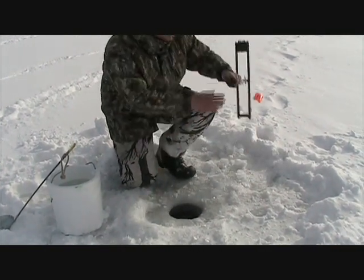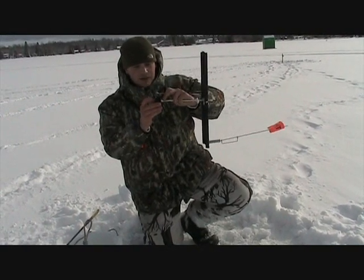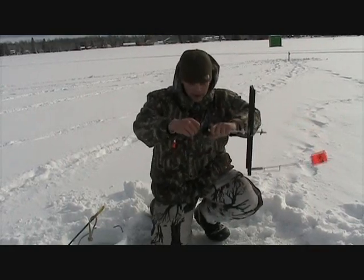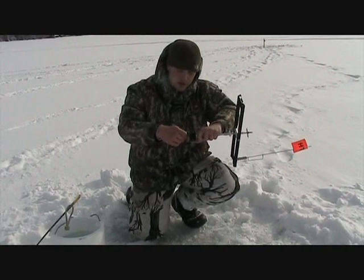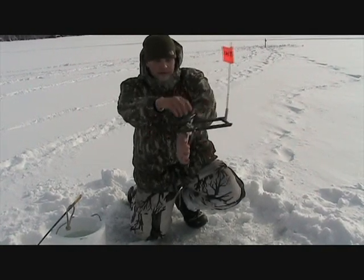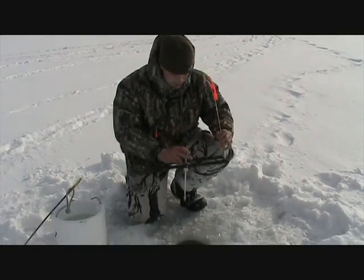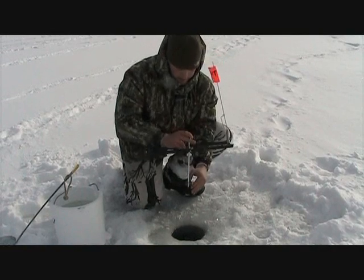And like I said before, you put your line through this little eyelet on the tip-up. Most tip-ups have that, unless you go to the old school one. I got 8-pound test on here, and then what you do is you reel up your line just to where you set your depth, so you know that your minnow is exactly where you want it. Put your tip-up back down. Make sure your sinker's right at your eyelet.